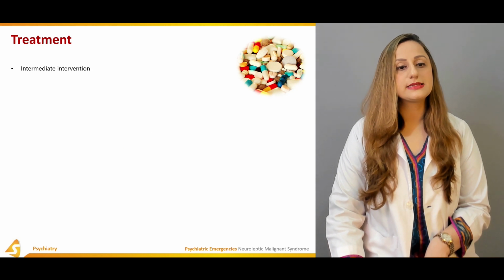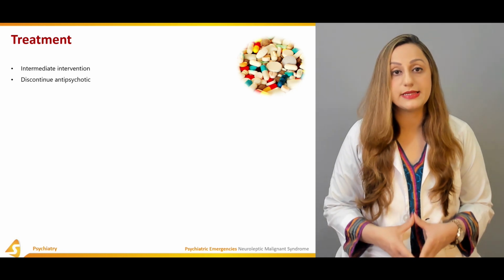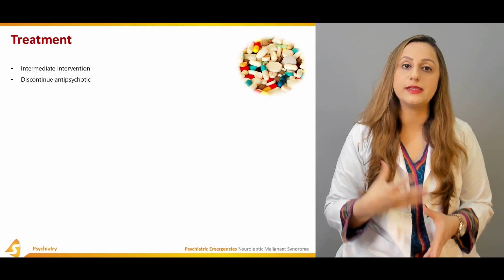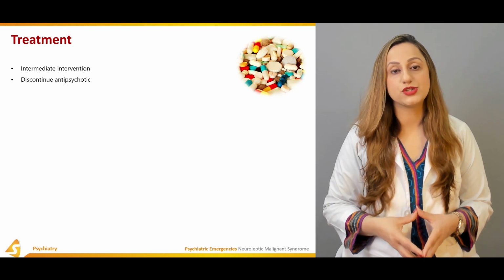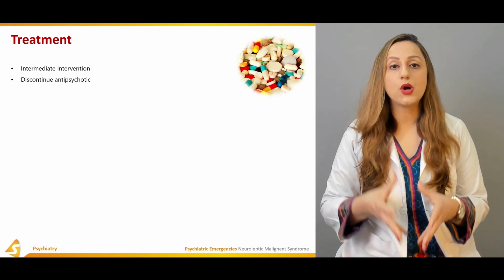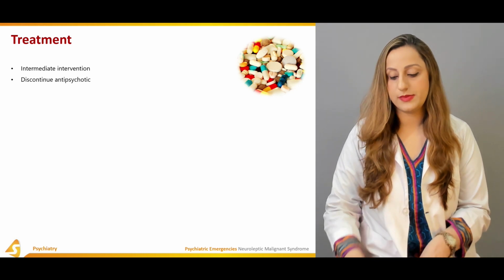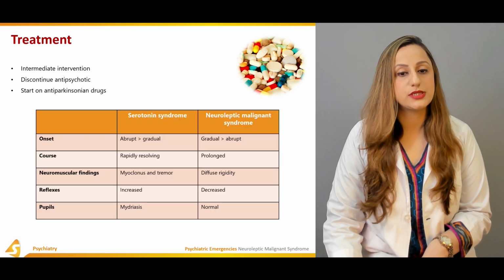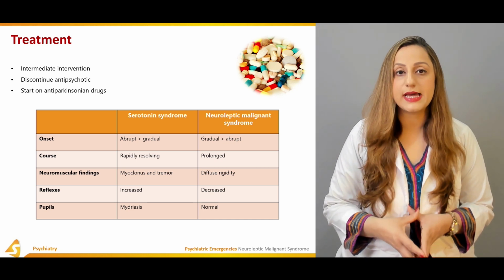The treatment basically consists of immediate interventions, and along with that, we have to discontinue the antipsychotics. Antipsychotics, as I've already mentioned, are most notorious for the development of neuroleptic malignant syndrome. And again, history taking is very important over here. One should know if the patient is taking any serotonin reuptake inhibitors, because we have to distinguish this NMS from serotonin syndrome, which has almost the same presentation. We have to start anti-Parkinsonian drugs as well. The differentiation from serotonin syndrome, as I've already emphasized, is very important.